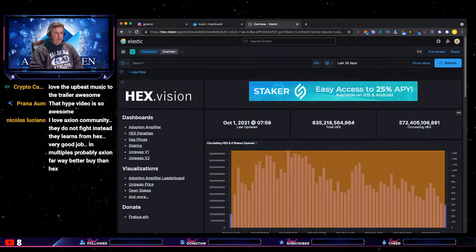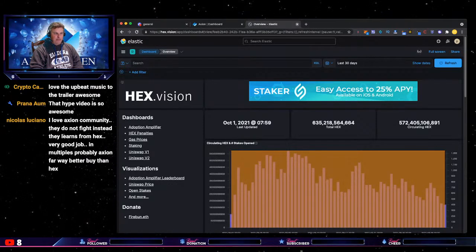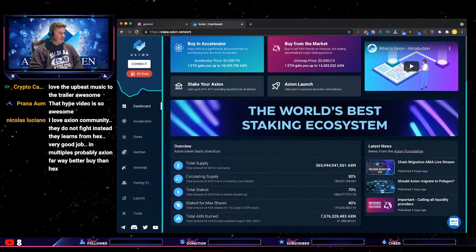Because the Origin wallet helps manage Hex up, which is cool. All right, so I'm saying that unbiased as well because I'm a Hex OG. So I'm not just saying how it is. That's just the facts of the case.